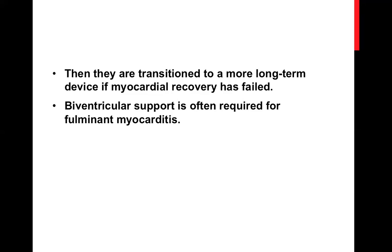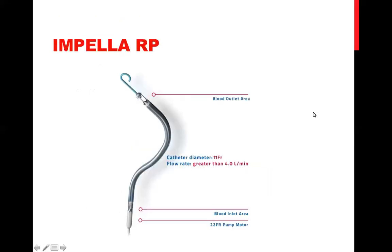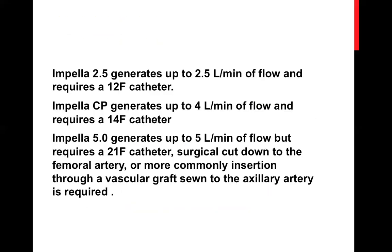Not really. I think you gave a thorough presentation on all of them. I just want to talk about the Impella 2.5 and the CP, which is 3.5. It's mainly used in the cath lab by the cardiologist percutaneously. They're FDA approved for 3 days, but people keep it for a week.